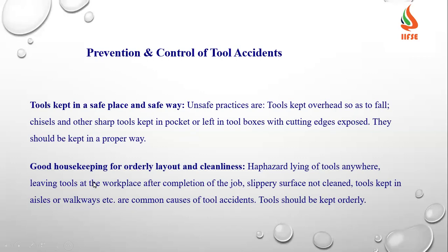Then good housekeeping, and this is also one. The haphazard laying of tools should be avoided. Haphazard in the sense of keeping the tools here and there or throwing the tools here and there. It should be avoided at the workplace after completion of the job. Then slippery surfaces not cleaned, or tools kept in aisles or walkways. This is also bad housekeeping. So whenever you complete your activity, those tools must be put back to the original position where the location has been identified for those specific tools. And the tools should be kept in an orderly manner. Once you have utilized them, they have to be kept back in the normal position.